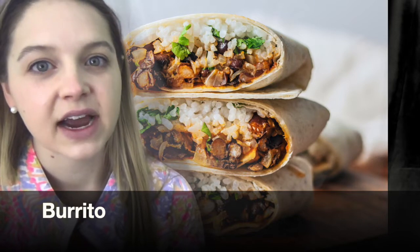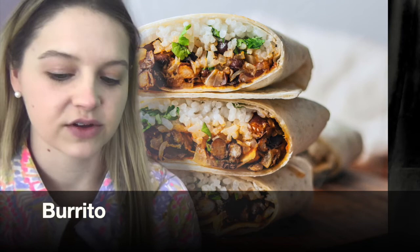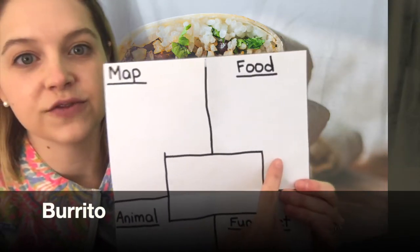Go ahead and decide for food if you would like to draw a picture of either the Rocky Road ice cream or the burrito, and go ahead and do your food picture now.